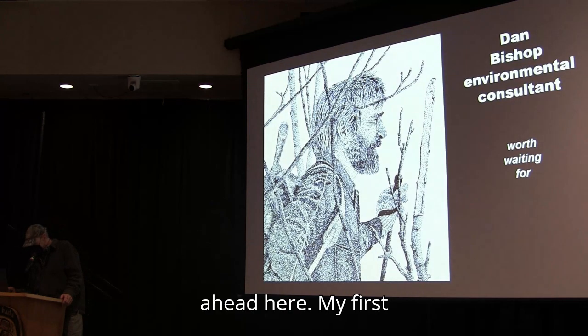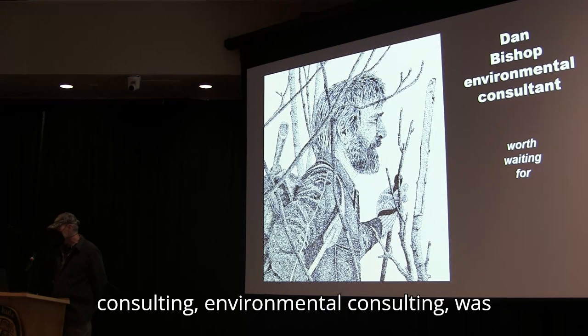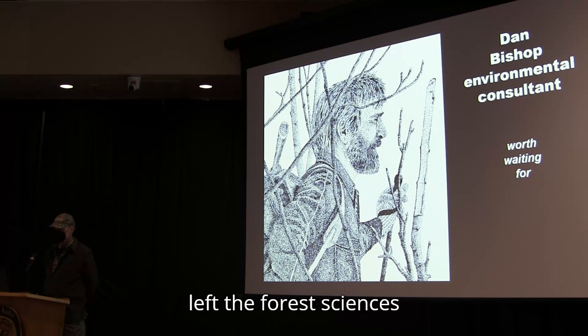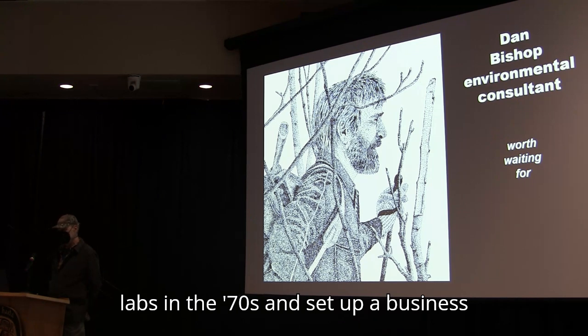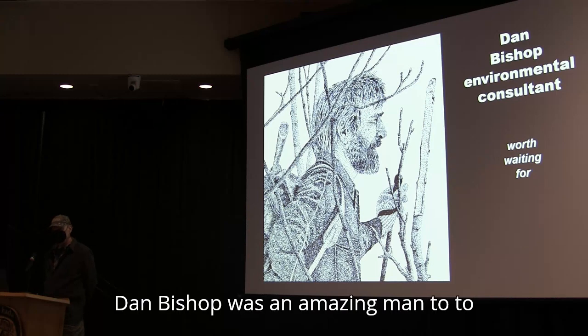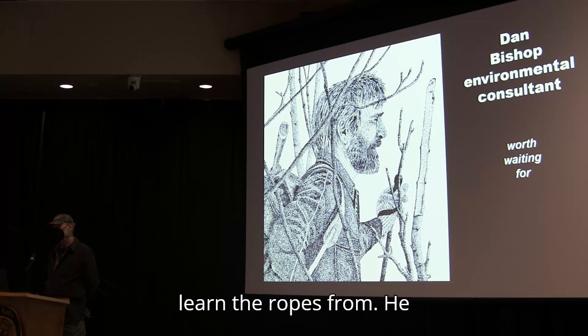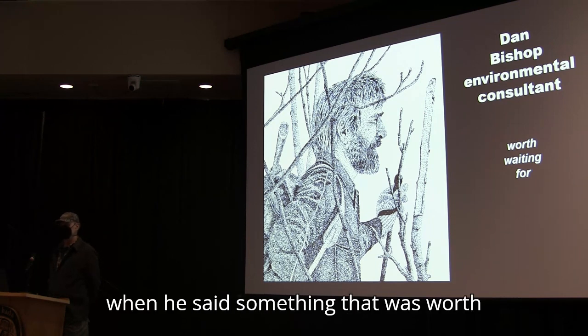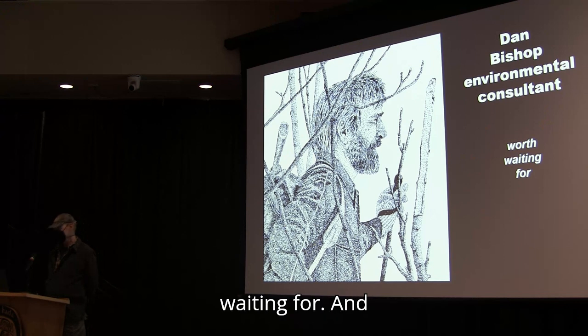Jumping ahead here. My first environmental consulting was with a hydrologist who had left the forest sciences labs in the 70s and set up a business called EnvironAid. Dan Bishop was an amazing man to learn the ropes from. He talked really slow, but when he said something, it was worth waiting for.